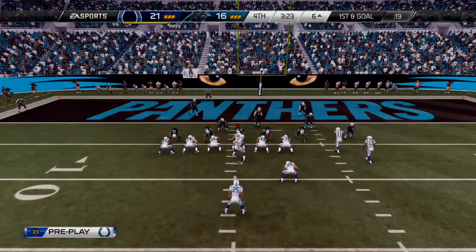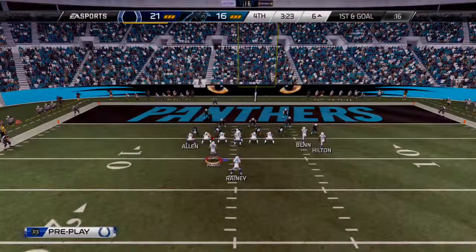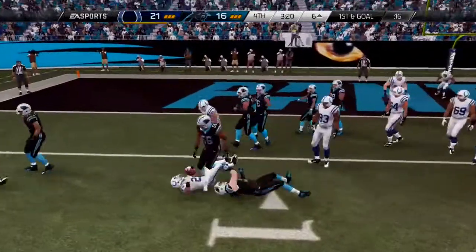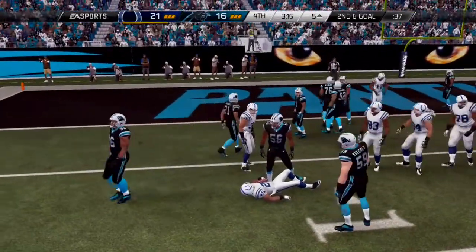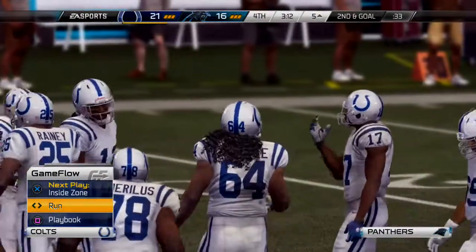First down here after the run. Here's the quick toss to the running back for one. Ken, the offensive coordinator's done a terrific job so far here today. He's got his team winning. You're in the red zone. Let's see how clever he's going to be on this call.